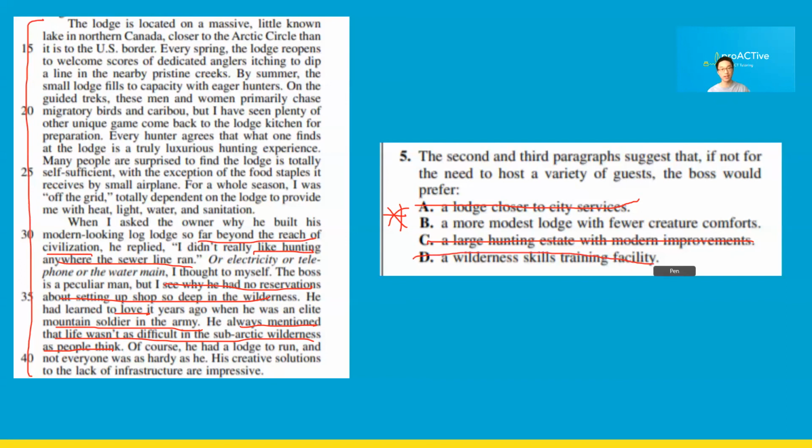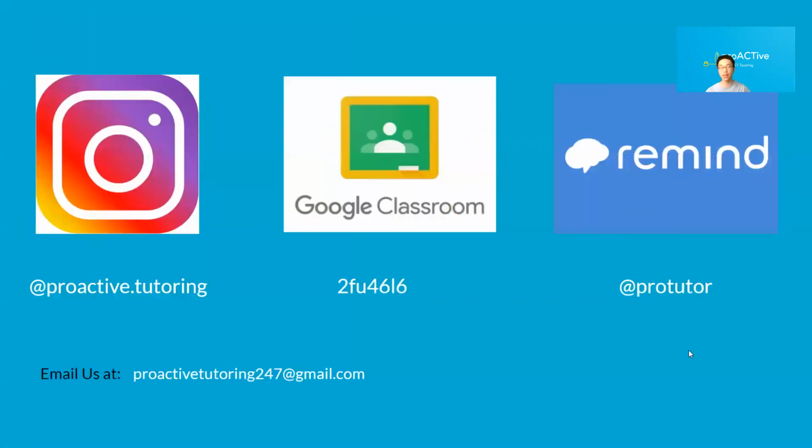So as it turns out, answer choice B is correct, since the boss clearly likes a lodge that's rustic in the wild and is simple, he likes the simple life. Nice job, guys.